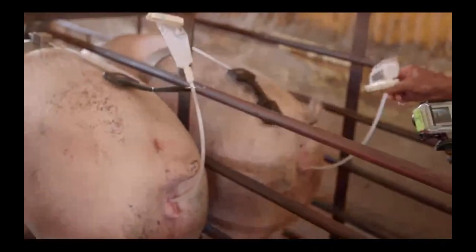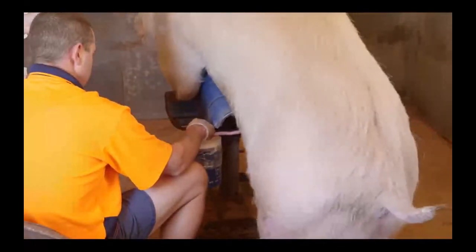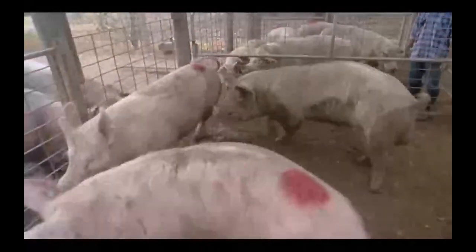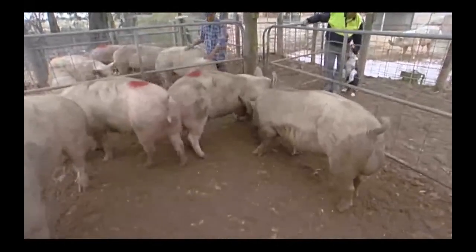The vast majority of people in Australia use artificial insemination because one boar can get pregnant anything up to 30 to 40 sows. And the second reason I like it too is because boars can be a bit energetic in his courting of the sow, and they can actually hurt them sometimes.